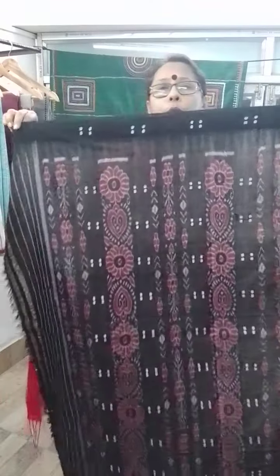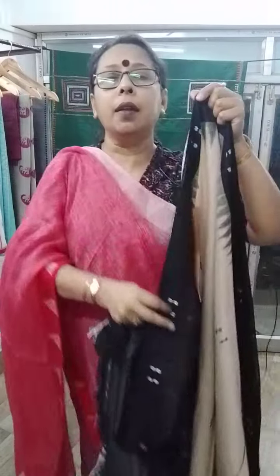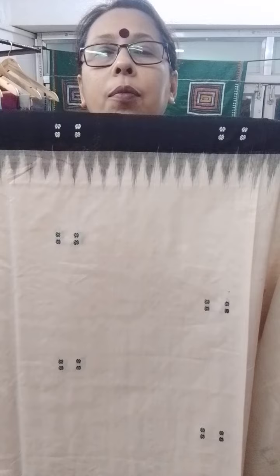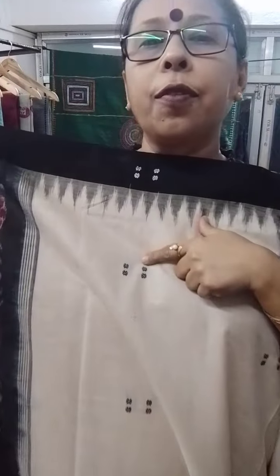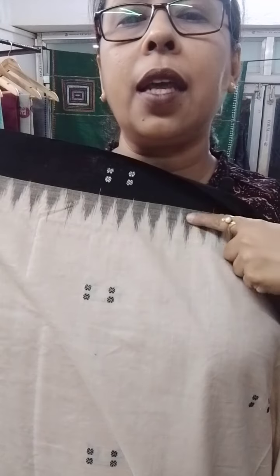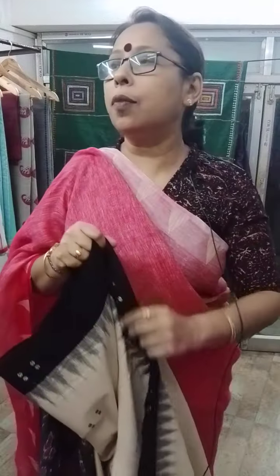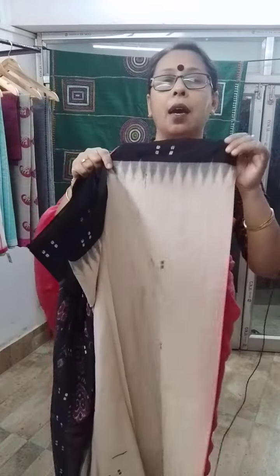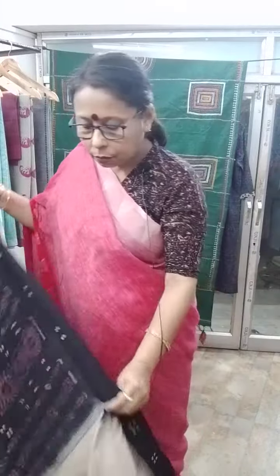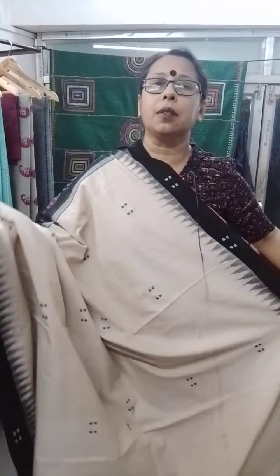This is the pallu. Here is the body of the saree. All over this type of design, all over the saree, temple above the border. The price of this saree is 2800. 2800. And the blouse piece is 250.